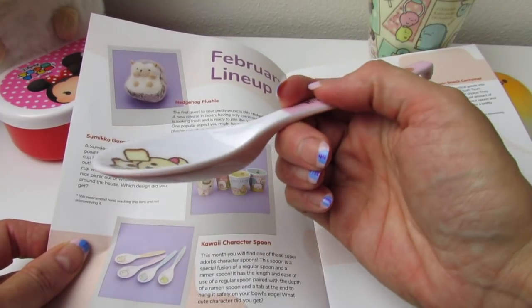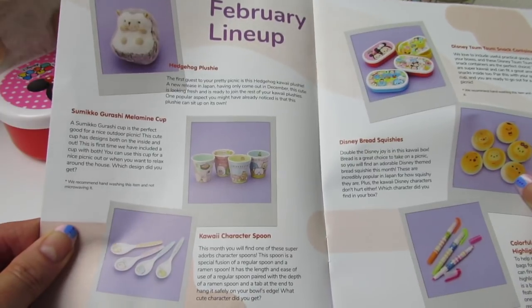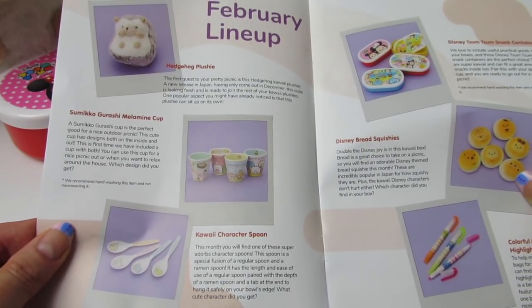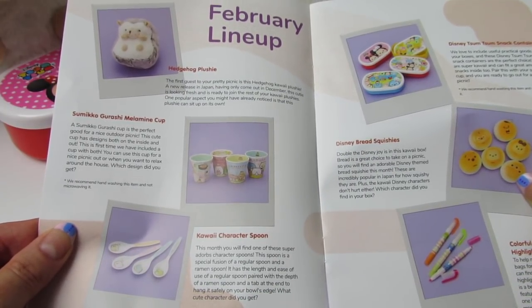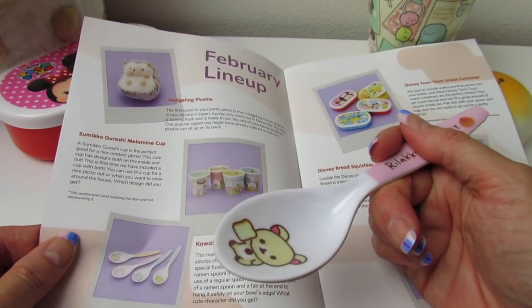But look at this, you guys. It's so nice. This is the Kawaii character spoon. It says, we'll find one of these super adorbs character spoons. This spoon is a special fusion of a regular spoon and a ramen spoon. I thought this would be perfect for ramen.